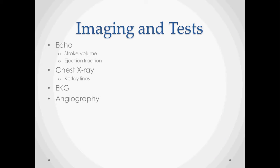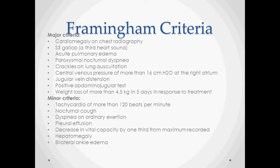So the echo is going to be the major test that you use for classifying and diagnosing heart failure. You look at the stroke volume, you look at the ejection fraction. Those two things help you to know how well the heart is actually functioning. A chest x-ray will show cardiomegaly as well as Kerley lines. These are not referring to the shape of the line, but they are referring to lines created by pulmonary edema. An EKG can be useful, but not specific. Angiography can help you to determine the cause of the heart disease.